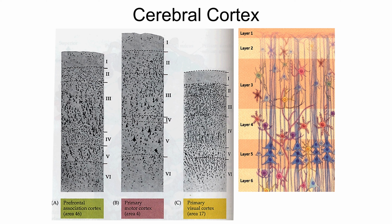So in cortices like the visual cortex, where you have a lot of sensory input, you can expect to find a very thick layer 4. And in the motor cortex, where you have a lot of output from the cortex, you can expect to find thick layers 5 and 6. And then in cortices where you have a lot of processing between multiple inputs of information, you can expect to find thick layers 2 and 3, like the prefrontal association cortex.